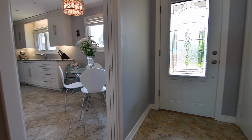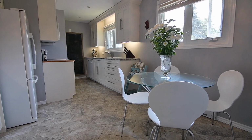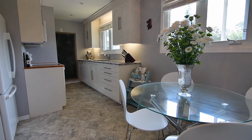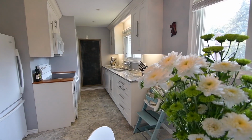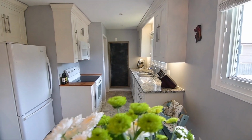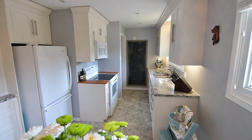Beautifully renovated, the kitchen has a pocket door entry and showcases a modern light fixture in its breakfast area, pot lighting, cabinetry with molded uppers and under cabinet lighting, granite counters with butcher block counters on either side of the stove, 4 appliances, and a chalkboard.